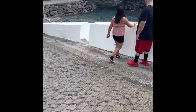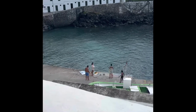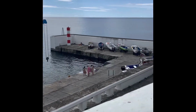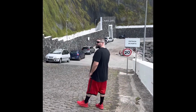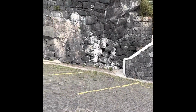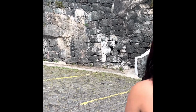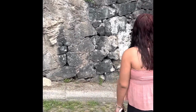I like the cobble. Feels good on my feet. It was jumping in the water. What is the crane for? Oh, for the boats? We're here, you guys. It's gorgeous. There's a lizard. You see it? On the wall. That's not a lizard. That's a rope. It's a little alligator. Oh, I see it now. It's black. It blends in.